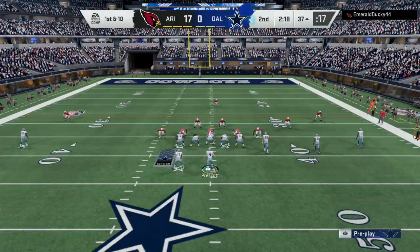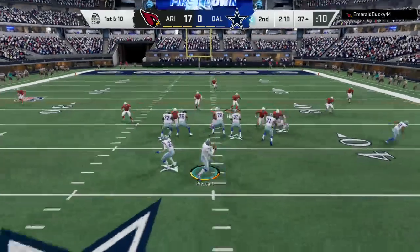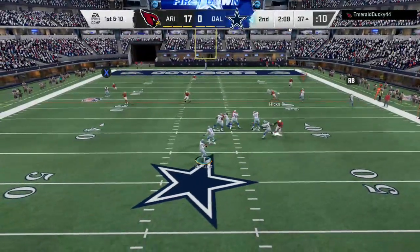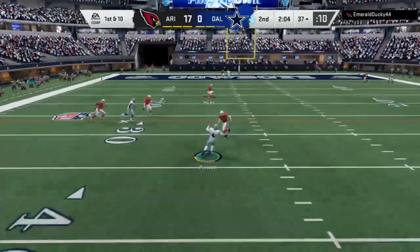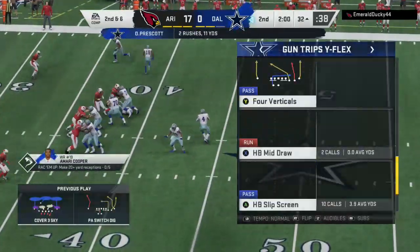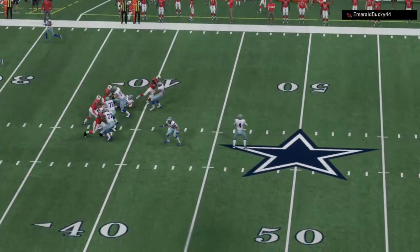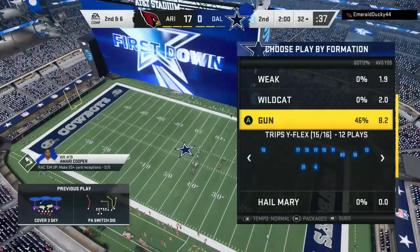Here's another 1st and 10. Here we go, count. Mike's 59. Prescott yet again. Steps away to his left. He's going to take off with it. He'll wind up getting right about 4 there on the scramble, and it's 2nd down. 2 minutes remaining in this first half of football.